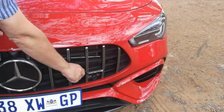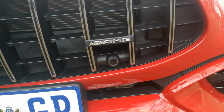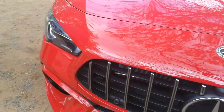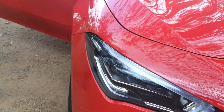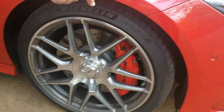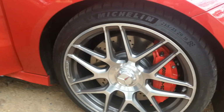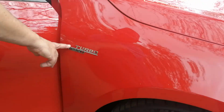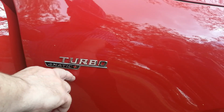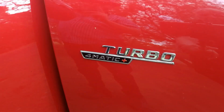AMG badge, yeah, check it out. Everything on the front that just spells mean. Come round, of course, to the side. Stunning 19-inch mags. Check the red calipers on those brakes. You know those are upgraded AMG brakes as well, to match, of course, the red paintwork. A little signal as to exactly which one this is: turbo, yeah, 4Matic, yeah, but just check, 4Matic Plus, it says. We're getting somewhere here.